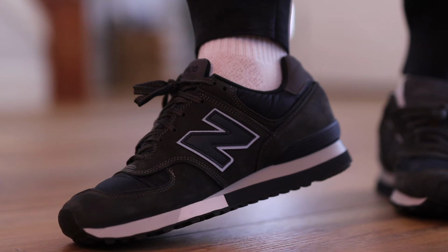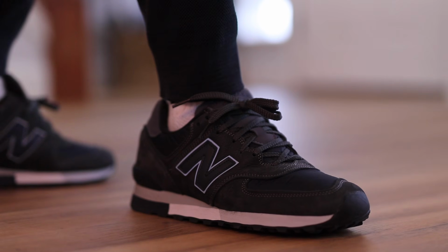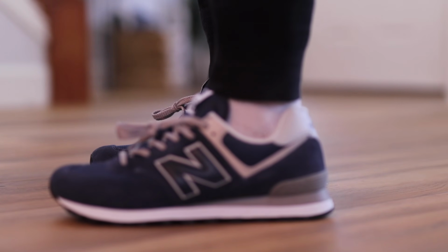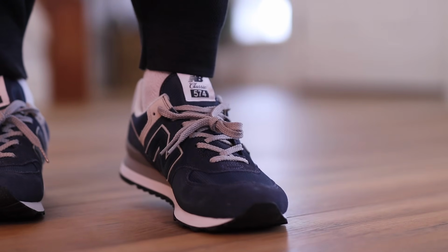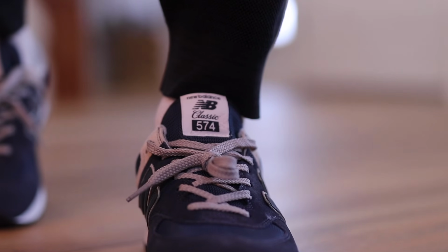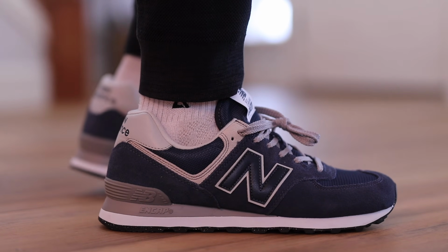That being said, for the average consumer, is it worth paying $240 instead of $90? I would say probably not, especially if you don't really spend more than $100 on a pair of sneakers in general. I think the majority of the population is going to be very happy with the 574. Keep in mind the materials on the 574 are really nice considering it's a $90 pair of sneakers.